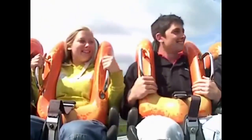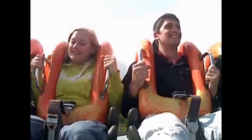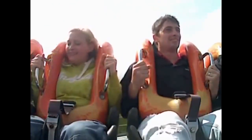Unfortunately, sometimes things go a little bit wrong. The clip we have shows the seatbelts on one of the rides coming loose and falling straight out. So yeah, I guess that adds an extra layer of fear to the whole ride.